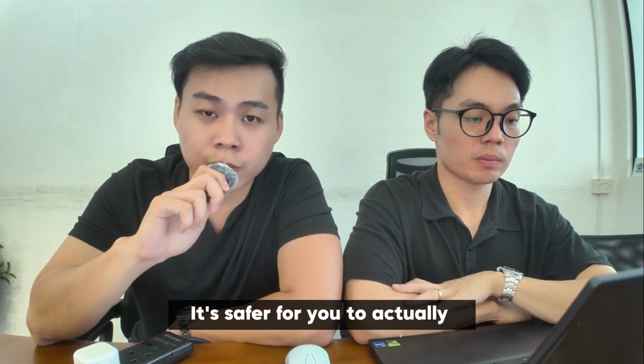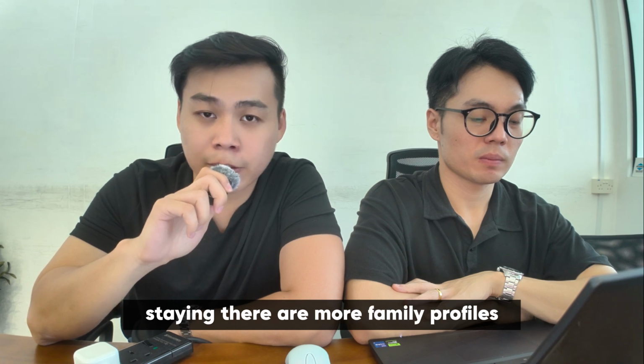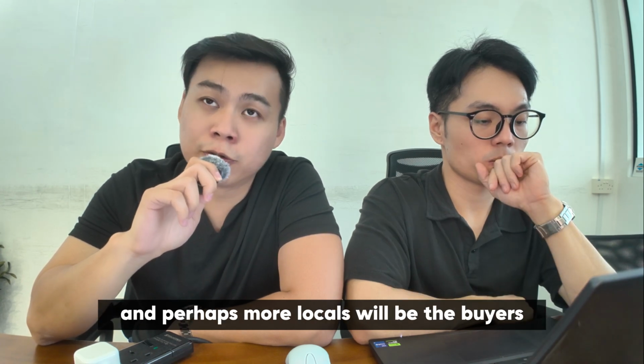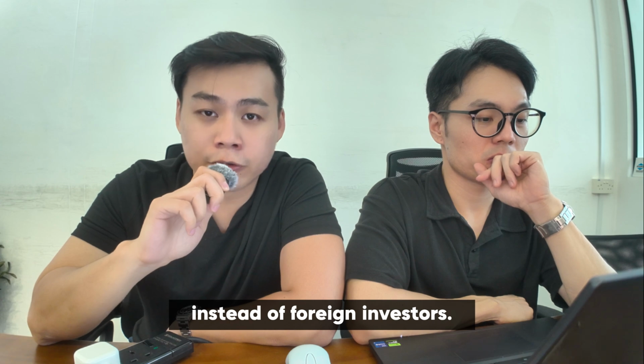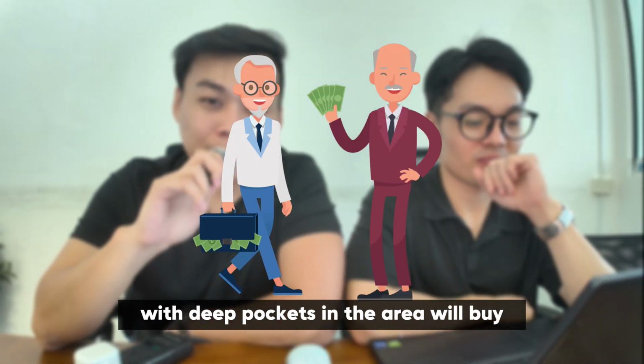It's safer for you to invest or buy into because the demography of the people staying there are more family profiles, and perhaps more locals will be the buyers instead of foreign investors. And the developers are very confident that big ballers with deep pockets in the area will buy the 5 bedders here.